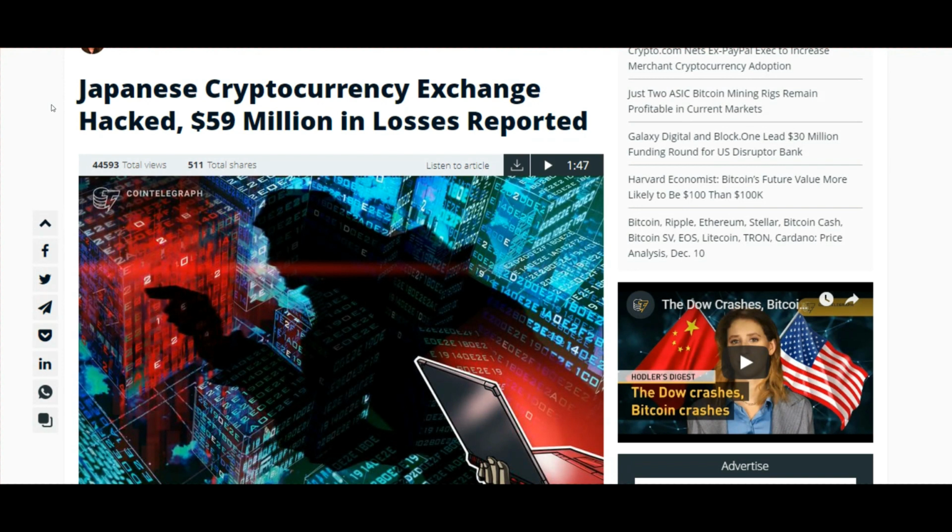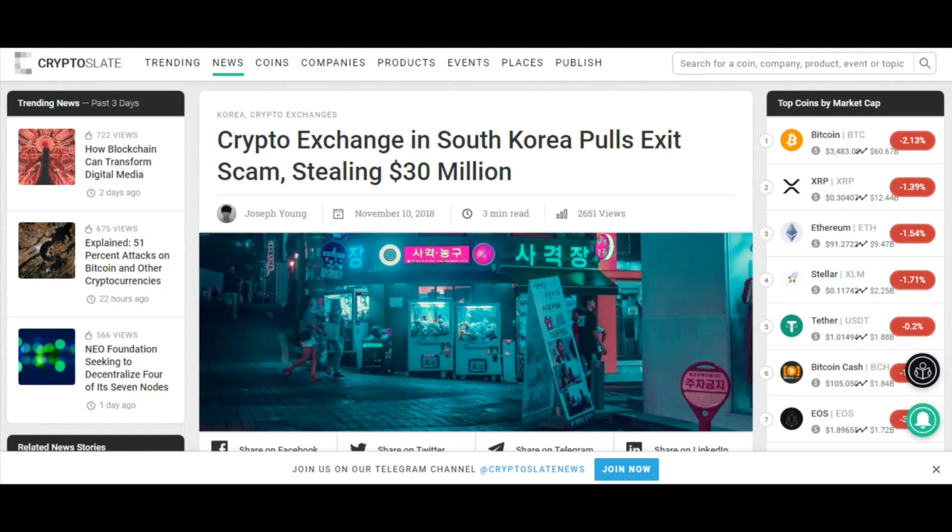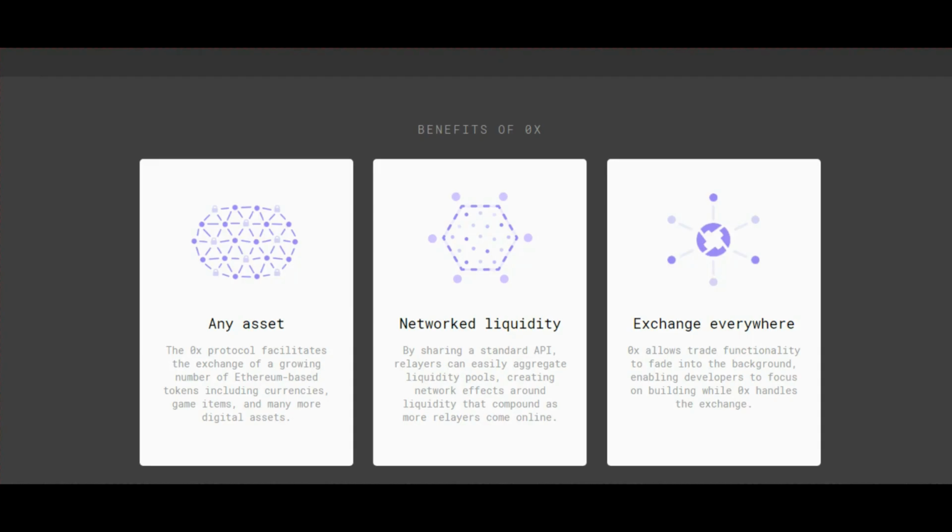As an example, we've got an article here: Japanese cryptocurrency exchange hacked, 59 million in losses. Another article from 10th of November: cryptocurrency exchange in South Korea pulls exit scam, stealing $30 million. That's why we need decentralized exchanges, as they are peer-to-peer, wallet-to-wallet trading exchanges. Decentralized exchanges allow you to remain in control of your funds, while centralized exchanges hold your funds and can lock you out. Decentralized exchanges that are created on ZRX protocol create a global order book, so anyone in any country can use them. The best part is that no sign-up is required, and they automatically support new tokens, so there is no more waiting for new token listings.